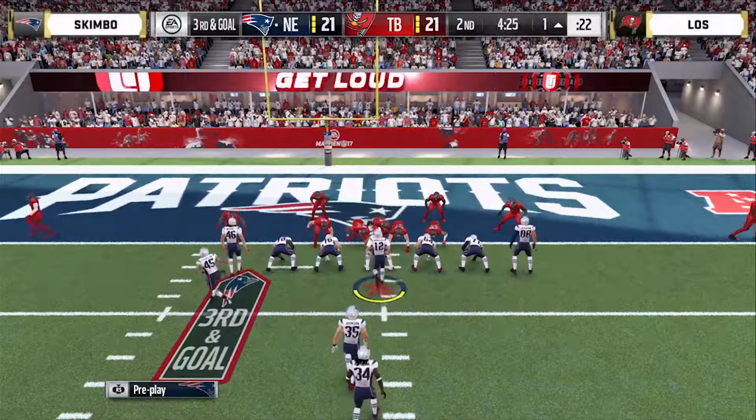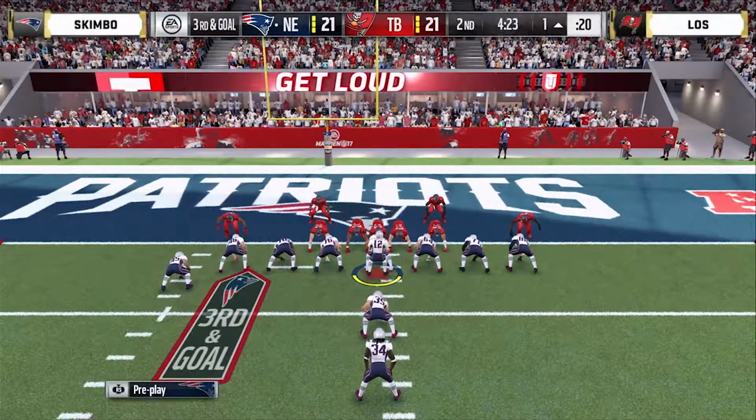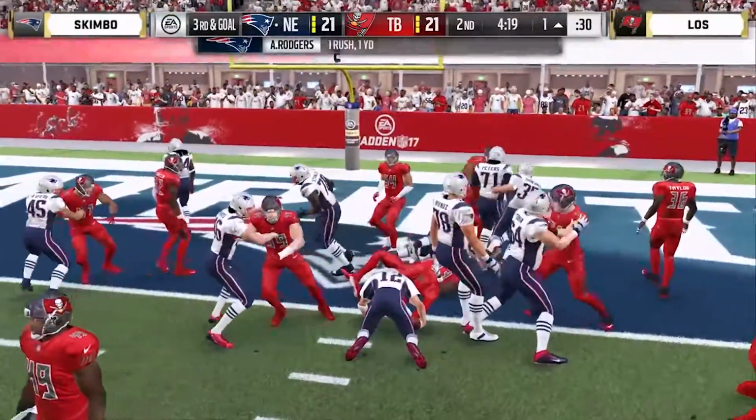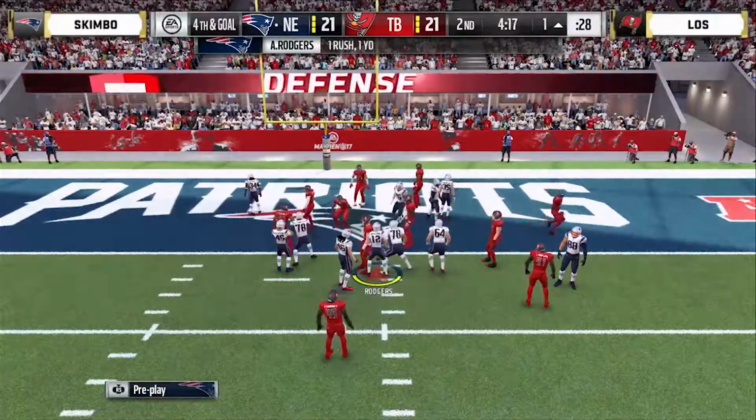3rd and goal now. Just the 2nd run play of the day for the Patriots. New England should come out with more of a run formation. They come out in the eye. 2 tight ends, 1 on either side. Rodgers takes the snap, the sneak, and he's short of the goal line.